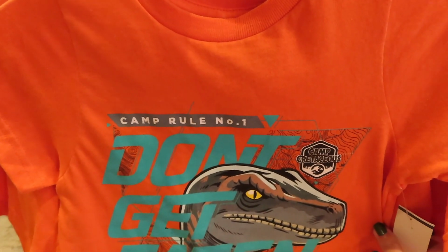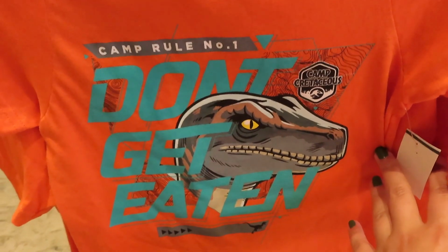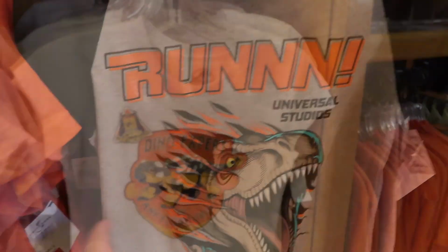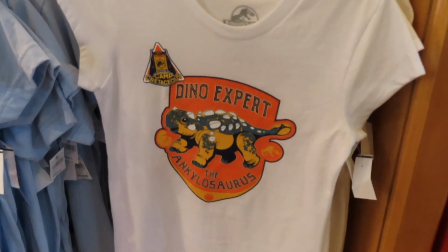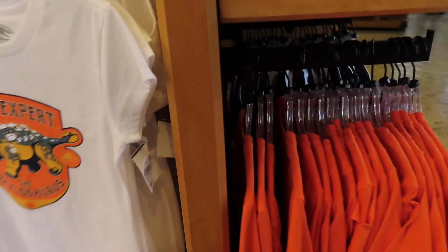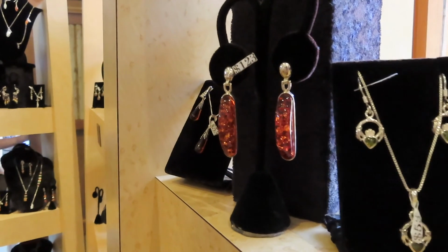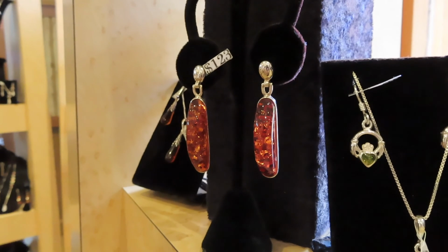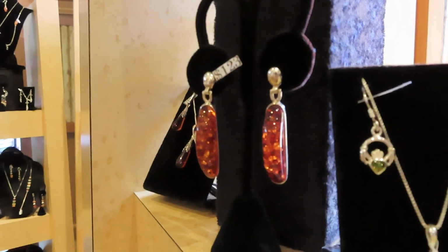Camp rule number one, don't get eaten. That's a good rule. And the shirt is $20. Oh, this one's cute, Dino Expert. This is $28. Right here is amber earrings. They are $123, and amber is fossilized tree sap.